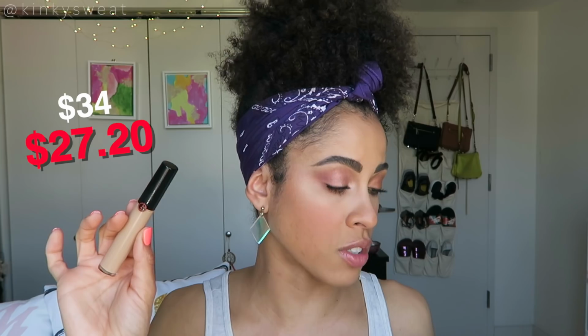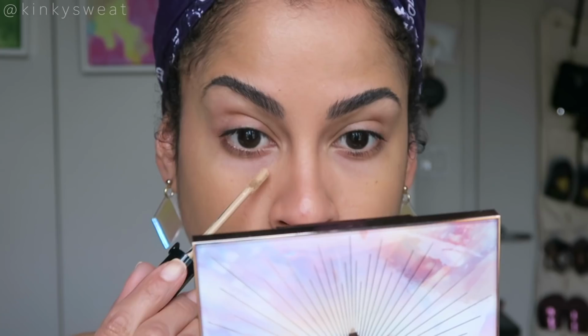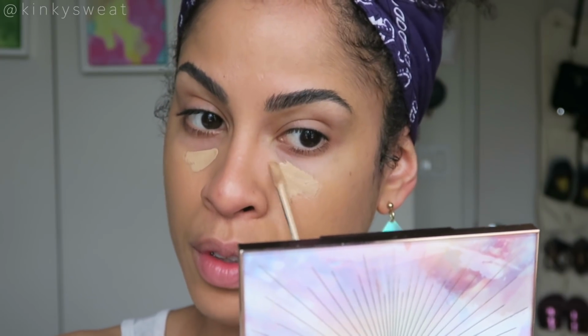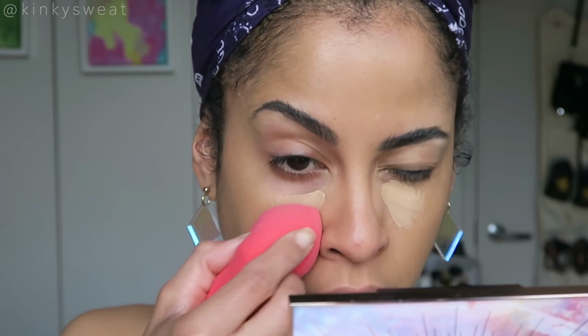The original price for this concealer is $34, knocked down by the 20% off because I have Rouge. Came down to $27.20. Not too bad for a higher tier cosmetic item like Giorgio Armani. This is in the shade 6, is what I have on my under eyes right now. I love how it applies. It is incredibly lightweight, and for the lightweight texture to provide that coverage, I was really impressed.